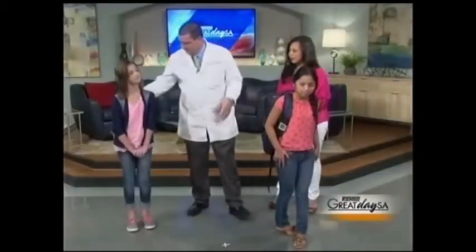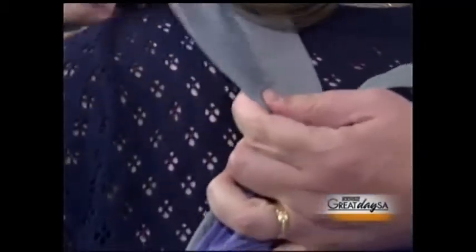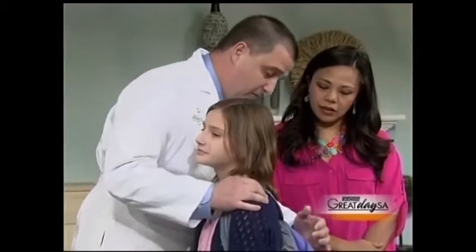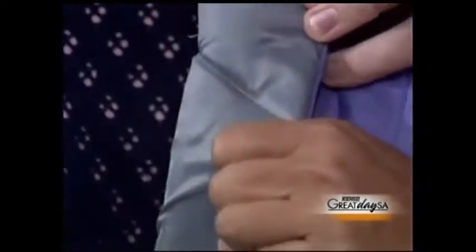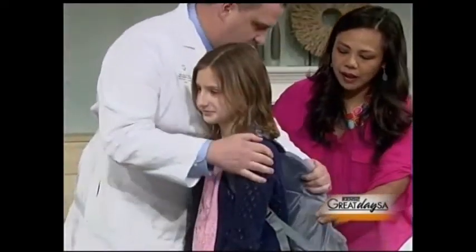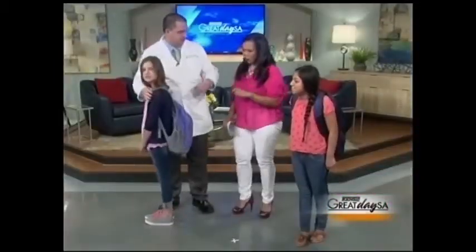Now, Abby's backpack, while she does have the two straps, you can see that the padding is very minimal. So that could cut into her shoulder blade area, her collarbone, cause a lot of discomfort, and also pinch the nerves. Also, she does not have a thick pad against the back, so there's not a lot of padding and protection. Those key features are going to help with proper backpack purchase.